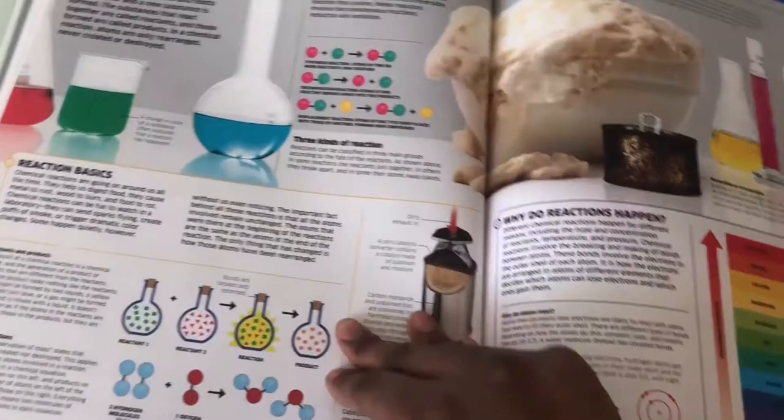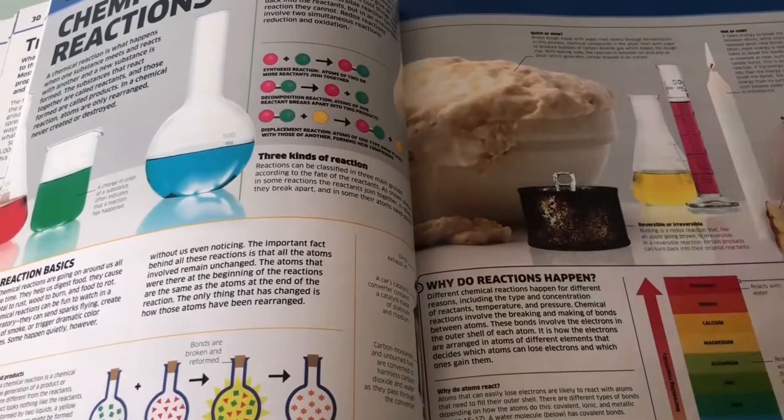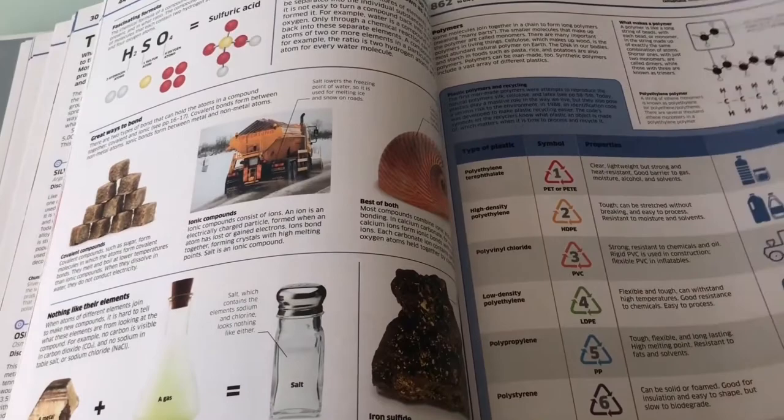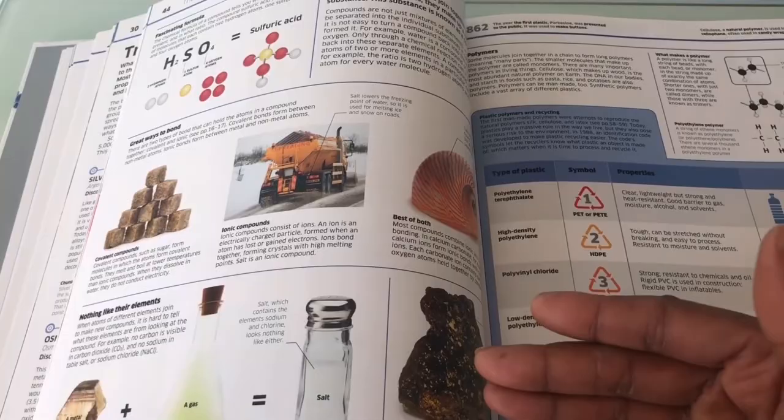Same thing with chemical reactions. If you're doing a chemistry unit, this is a great book to have as well, because it ties in real world application to what they might be learning in a unit study. Like, what is a compound? In theory, you learn what it is, but what's the example of a compound, right? So it goes through that.